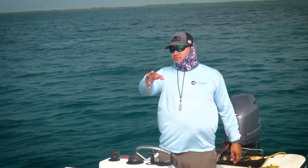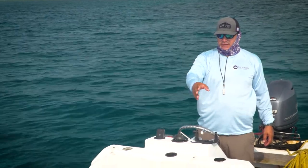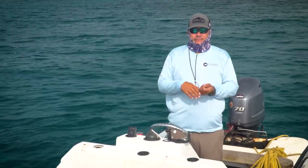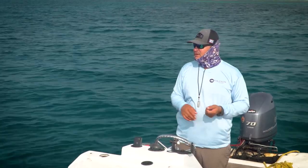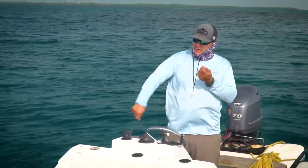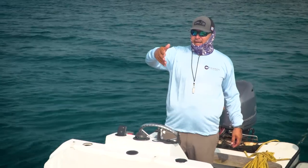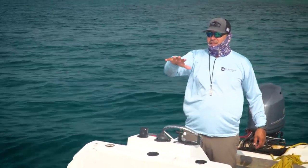You give it like a 1 to 15 count. That should take it on like 15, 20 feet. And then you strip it back like this. Strip, pause. 1, 2, 3, 4, 5. 1, 2. And then you repeat the same thing. 1, 2. Okay. What that does, it makes the fly look injured. It comes up, then it sinks, it looks like that.